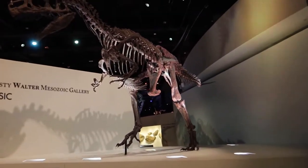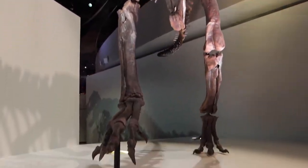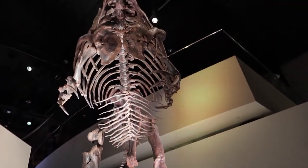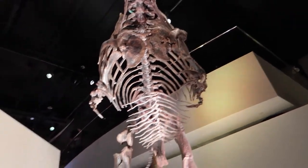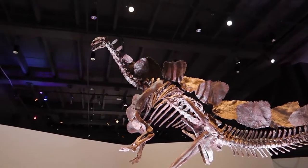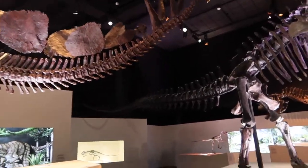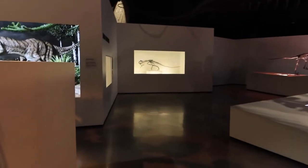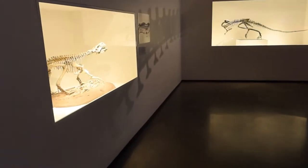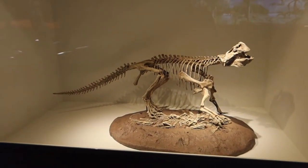But look at this guy, many little teeth, sharp claws. Amazing. Wow. And look at this guy. Stegosaurus, its tiny little head, and then a mighty tail with spikes. I'm going to wrap this around. We got a parrot dinosaur.